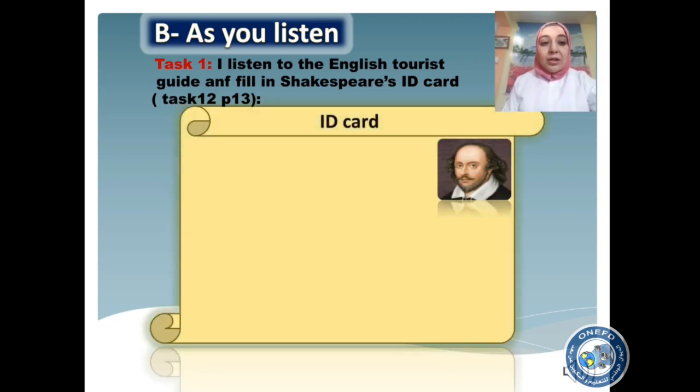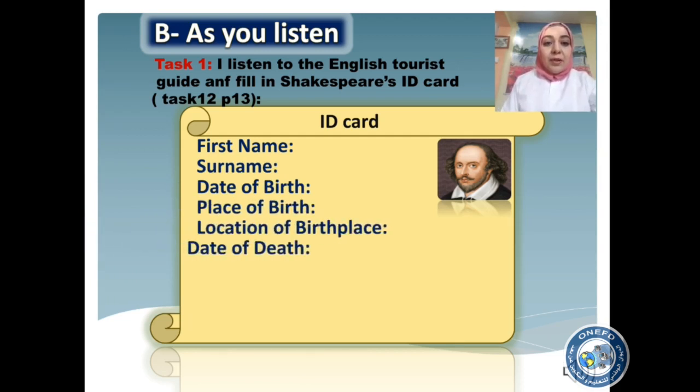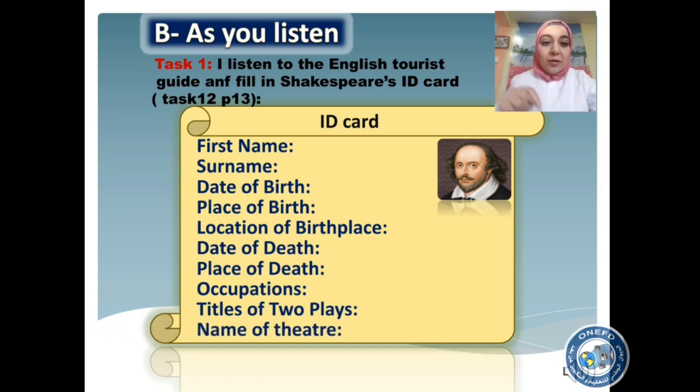This is the ID card. You will have to put the first name, or to find when you listen the surname, the date of birth, place of birth, location of place of birth, date of death, place of death, occupations, and titles of 2 plays. We have one more, the name of the theater. Listen and try to take down notes in your copybooks or in your notebooks.